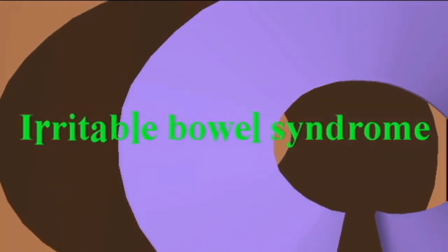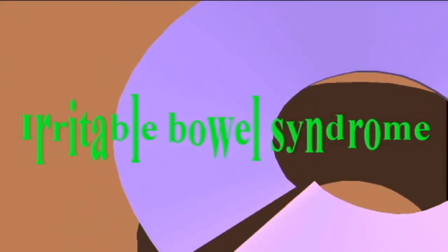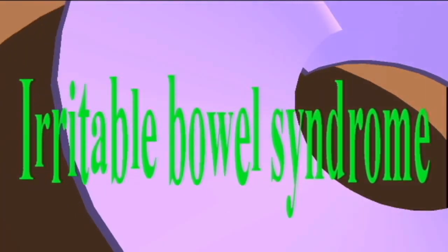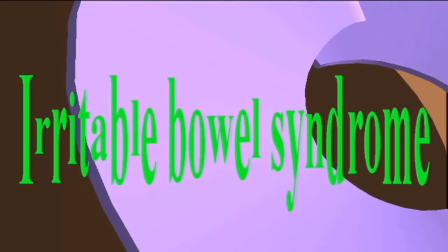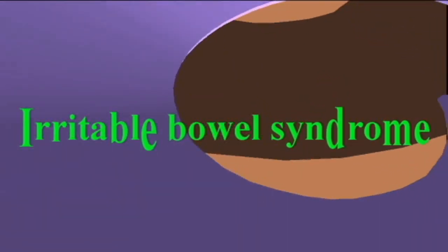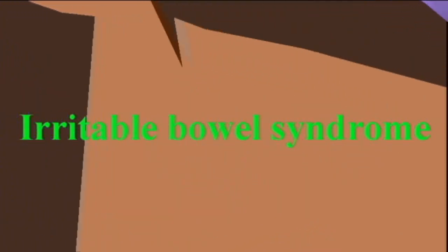Irritable bowel syndrome. Irritable bowel syndrome (IBS) is a gut disorder that causes pain and symptoms, including constipation, diarrhea, and bloating. The symptoms of IBS tend to flare up and go away over time, especially after a bowel movement. There is no cure for IBS, so treatment focuses on managing symptoms through changes in diet, stress levels, and medications.